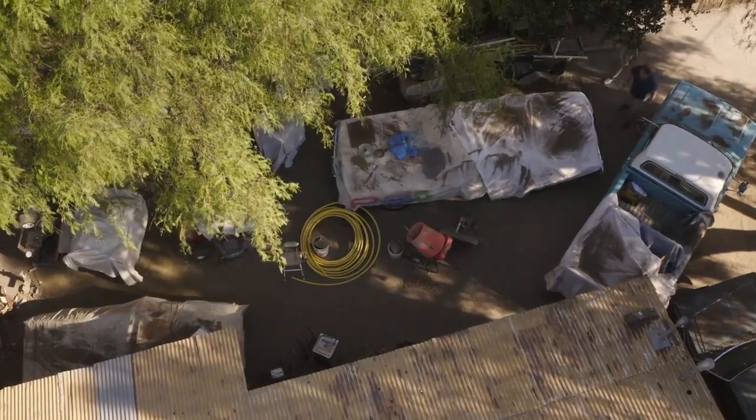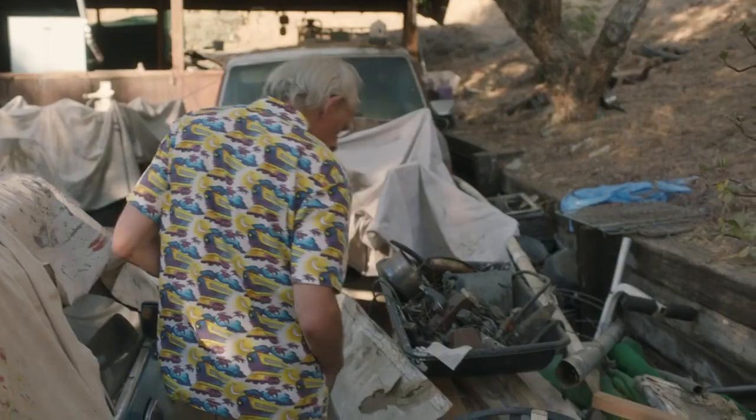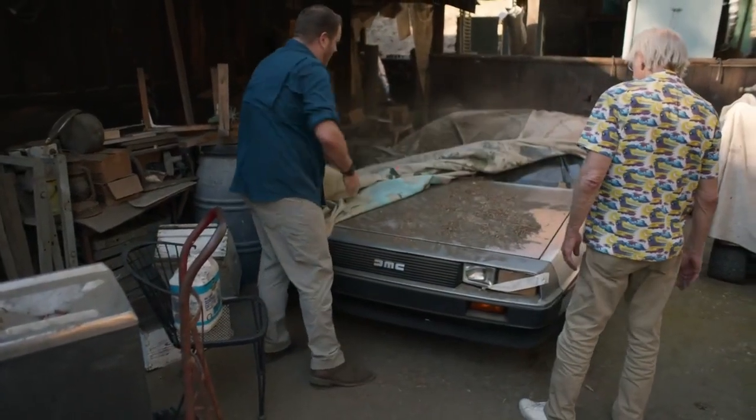I know what this looks like, a couple of people snooping around on someone's property, but this is where our time machine expert, Danny, told us we could find a DeLorean to use. Luckily, I search for things for a living, so nothing surprises me. Well, almost nothing.